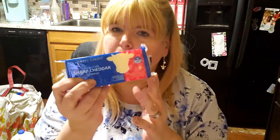Okay, I bought some New York sharp cheddar cheese. I like to have a few slices for a snack at nighttime. So does Josie. So does Anthony. And we'll probably go through like half the block, giving each of us some slices of it. But yeah, we all love the New York sharp cheddar.